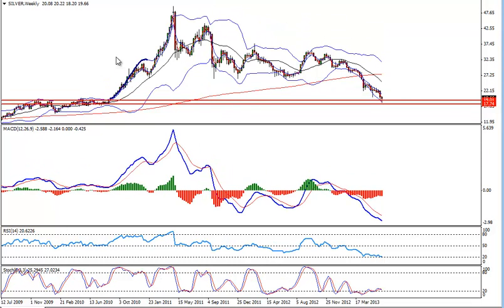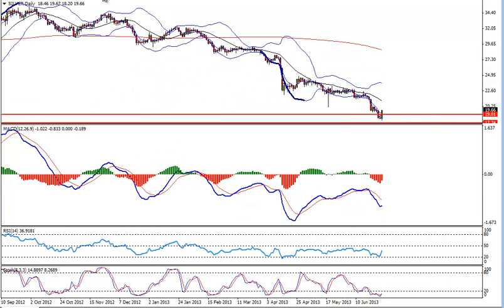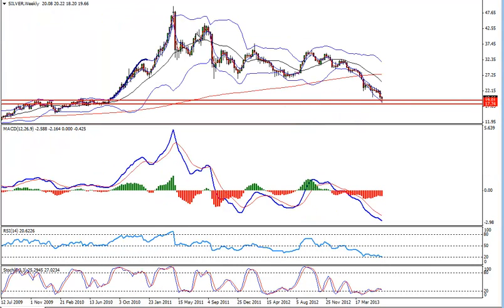On silver, we got a hammer while we spiked through the monster support zone, while RSI is dancing around extreme, and while the daily chart created such a powerful candle, I think it's time to invest.